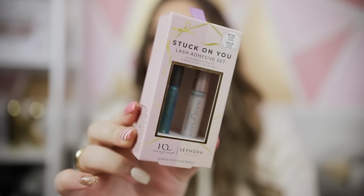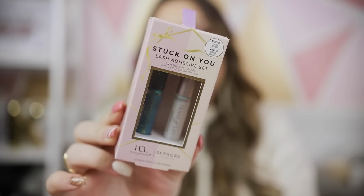Another little value set that I got is from House of Lashes and it is just a lash adhesive set. But I got this because it comes with the dark lash glue and the regular lash glue. I've really been wanting to try out a dark lash glue. I don't typically wear a ton of liquid liner, so I'm not sure if a dark lash glue would help me or hurt me, like if it would be really obvious if I don't wear liner, or if it would just make it kind of less obvious, because sometimes I'll have a little white speck of glue peeking out, even if it is a clear lash glue. So anyways, I thought I would try it out first in a mini size, and then if I do like it, I can of course always go back and order the full size.